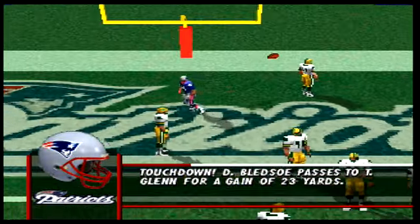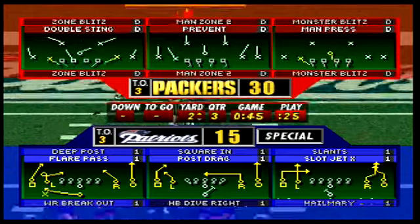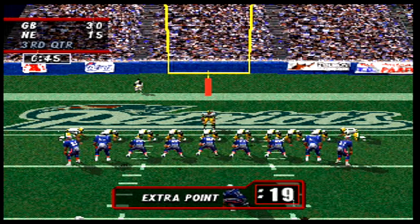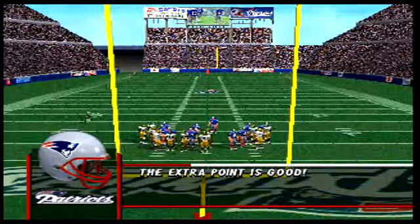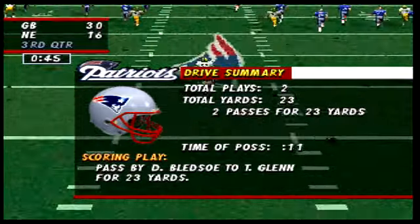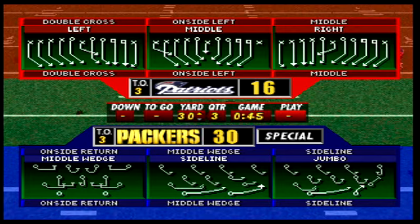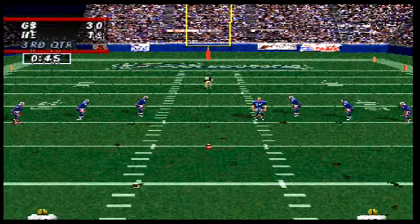Touchdown, Patriots. The extra point is good. Let's take a look at the drive summary. Vinatieri back to kick it off.